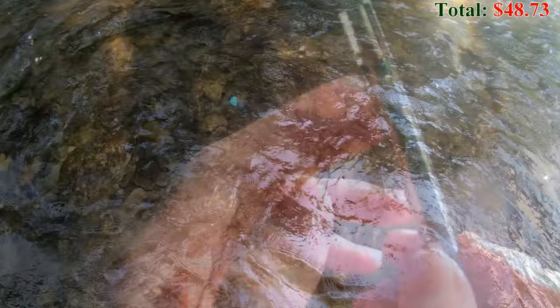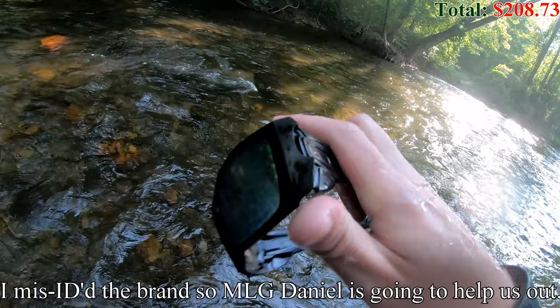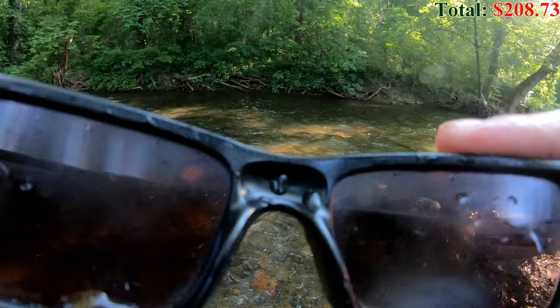These sunglasses. Oh my gosh. These are Oakleys. No way. There's no way these are fake Oakleys. These are Oakleys. These are definitely Oakleys. Oh my gosh. Look at this. Look at these.